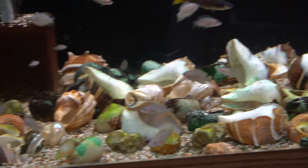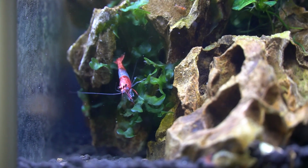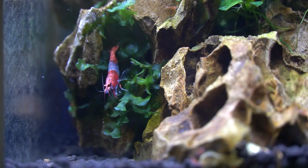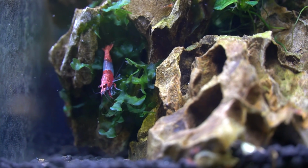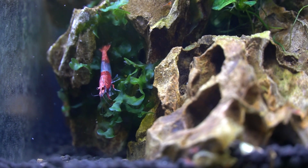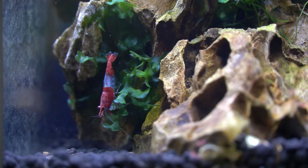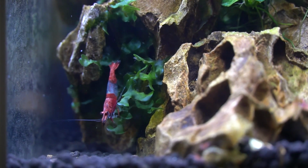So yeah, it's pretty exciting. The red Rili shrimp are doing awesome. There are literally babies everywhere. I'll show you on the back wall here in a second. They're putting on good size. Initially, I was a bit concerned that the foam pre-filter on this little kid aquarium was going to suck the babies up. But based upon how many I see in the aquarium, I really don't think that's a problem.